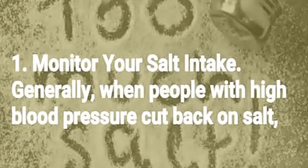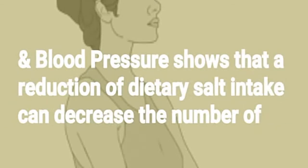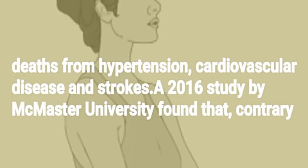1. Monitor your salt intake. Generally, when people with high blood pressure cut back on salt, their blood pressure falls. It even prevents blood pressure from rising. A 2014 study published in Electrolytes and Blood Pressure shows that a reduction of dietary salt intake can decrease the number of deaths from hypertension, cardiovascular disease and strokes.